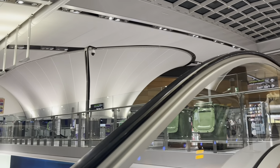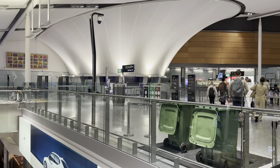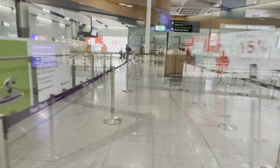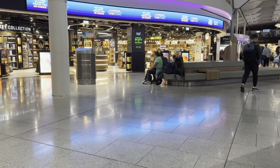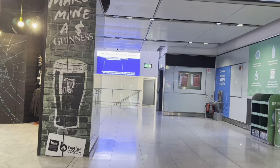I'm going to be going through security by using a different lane. Instead of using the normal lane, I'm going to be using Fast Track, which was included in my ticket. This is going to be my first time trying out this lane, as it only takes around 5 minutes to get me through. I arrived at Airside as I walked past the Starbucks coffee area, and because I'm here 2 hours before my flight, I've decided to head off to the very end of the 400 gates to do some plane spotting.